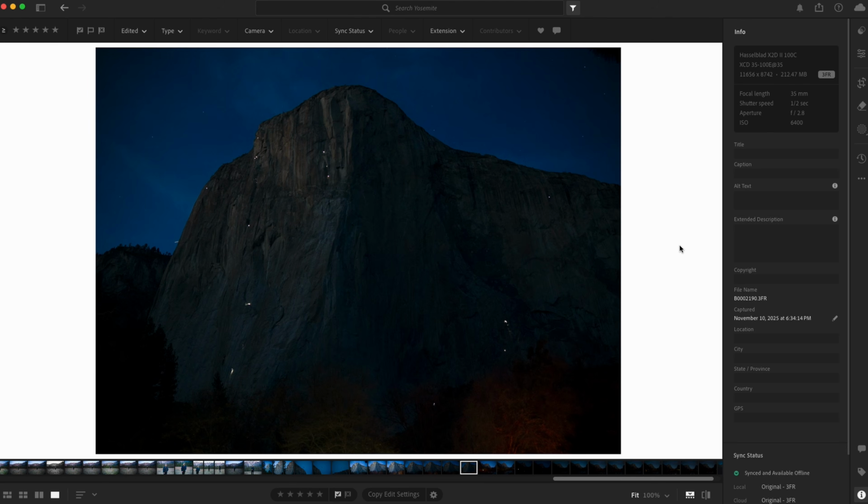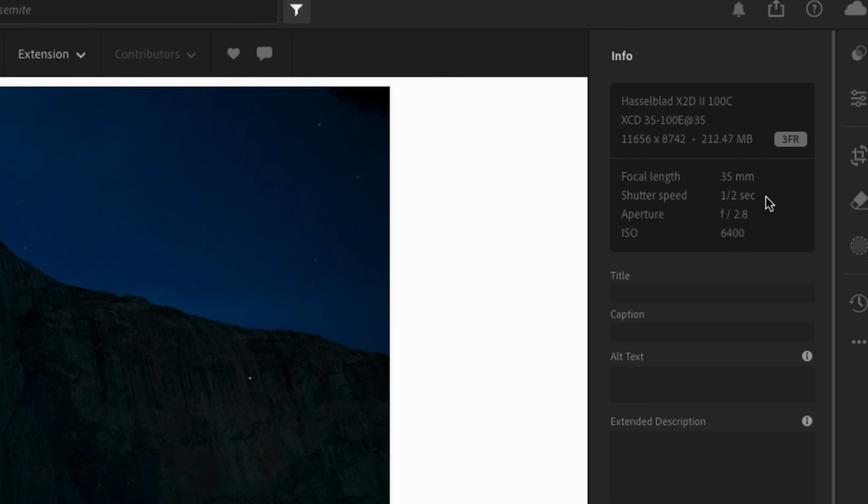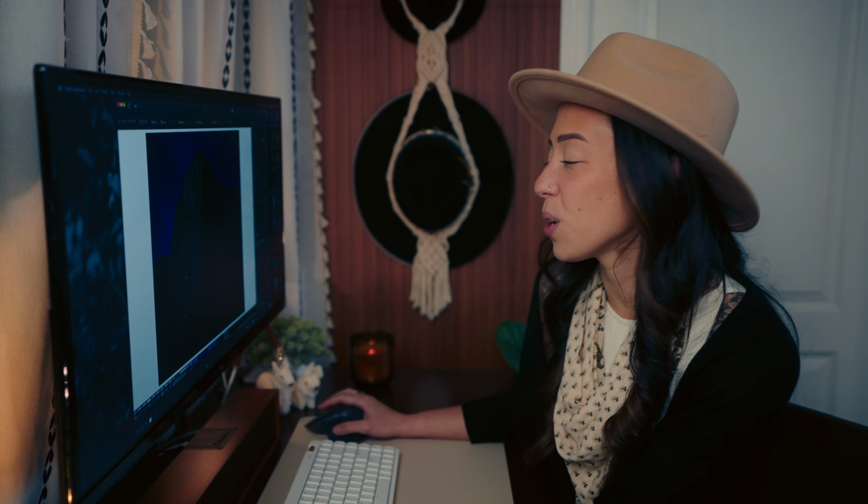This is me really trying out this in-body image stabilization. If I'm looking at my settings right now, I was at 35. Aperture was at 2.8. I wanted it low so I could get as much light as possible. And my shutter was at half a second. Half a second, okay? Now let's just push this even further. Let's see how long I can hold this for, okay?